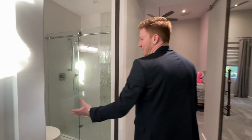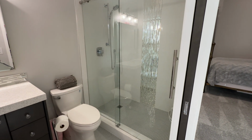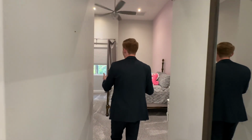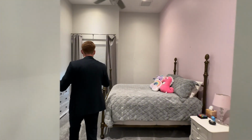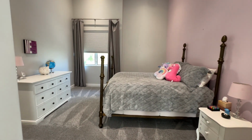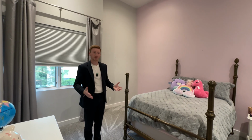Over here we have another single vanity, walk-in shower, a little bit different colored tones, which I like because it makes it more custom to each room and not so copy and paste. And another bedroom, which is the same size as the other one, window on the back here, and overall a very great area. Now that is going to be it for the whole top floor on this wing.